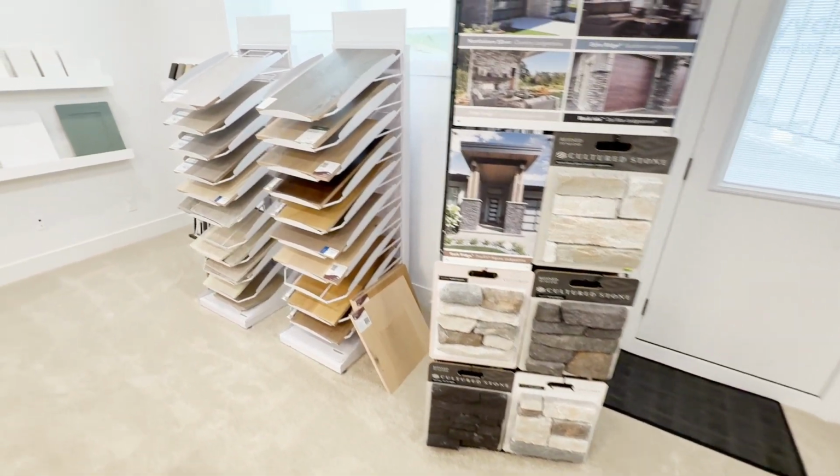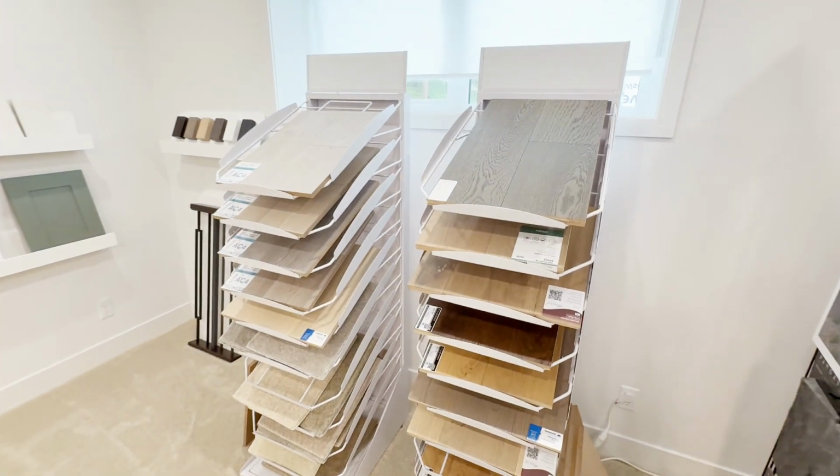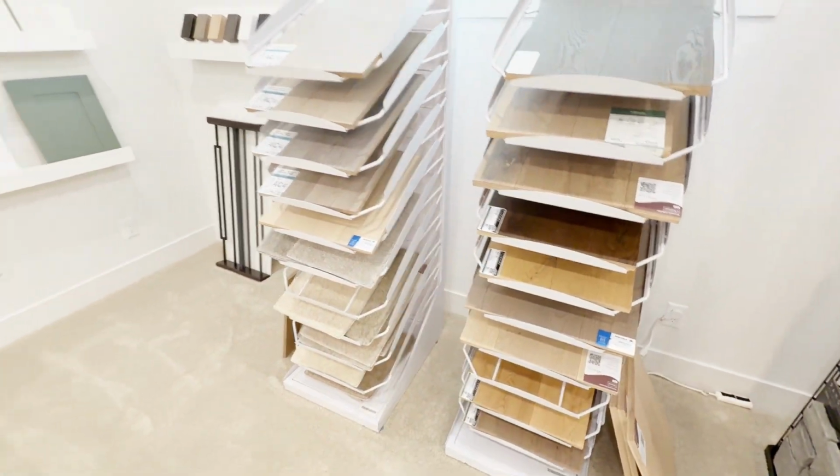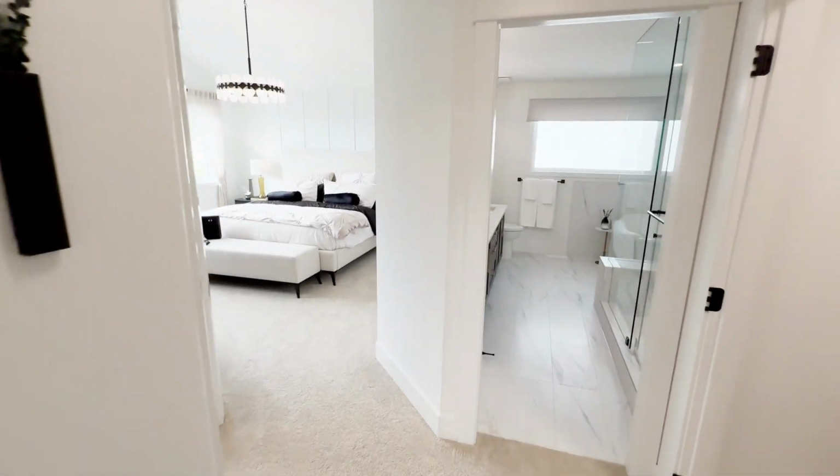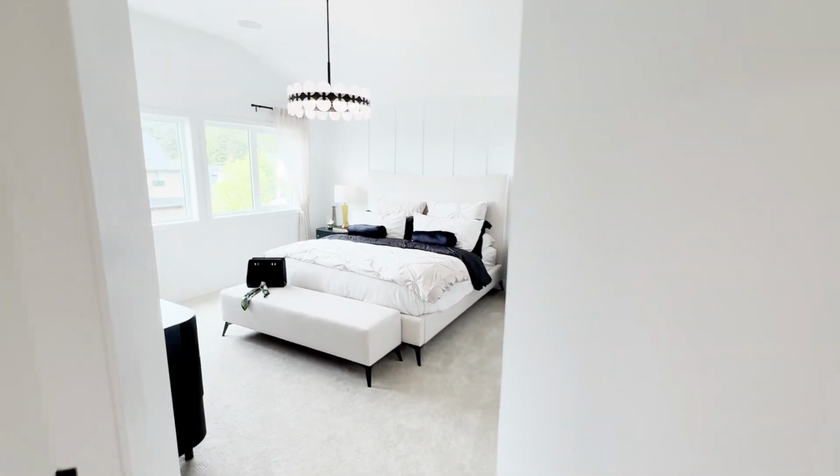And the very special thing with this developer is that they make their homes completely customizable so that you can personalize it to the color scheme you want, to the finishes, to the material, so that your home can be completely to your liking. And they also do have a pretty wide selection of different homes, different floor plans. So whether you're looking for something a little bit bigger, something a little bit smaller, they will have all those options.